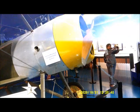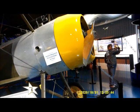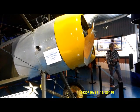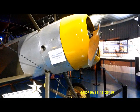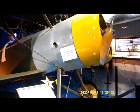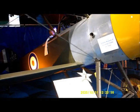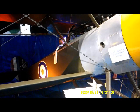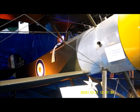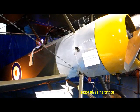It proved so effective against German aircraft that German pilots consciously avoided confrontation with it until the advent of more capable German pursuits. By the end of 1917, the Pup's advantage had been offset by newer designs. It was quickly phased out as more advanced aircraft became available.